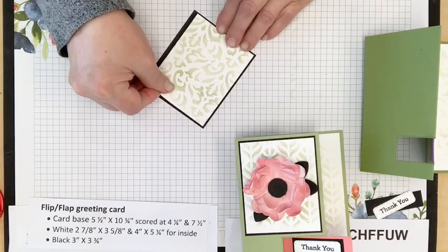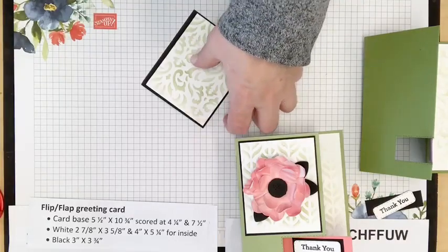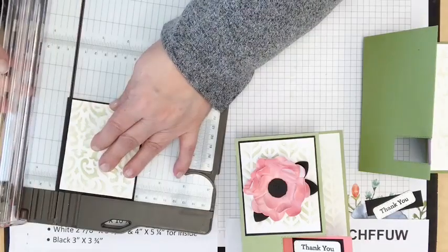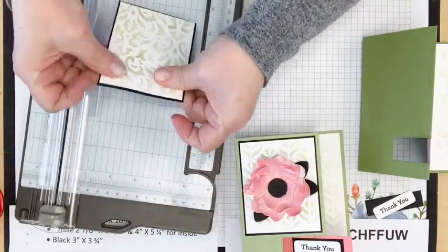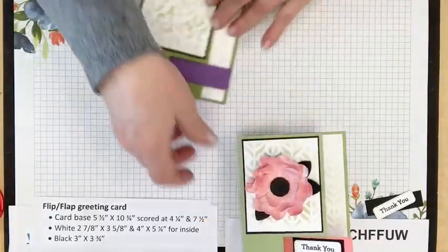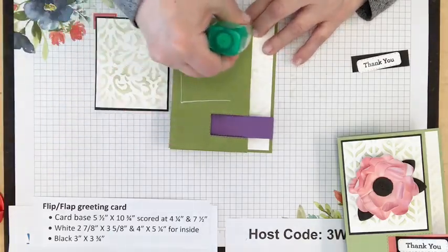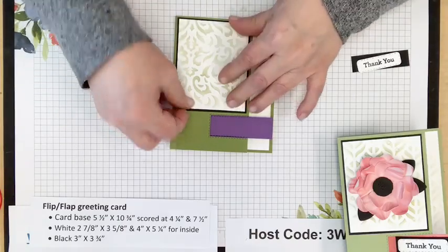I like a thin edge, so I use eighth inch measurements now and then, which probably could annoy some people that don't like that, but I'm pretty good at estimating. So pretty good. I can still scoot it just a little bit because of that liquid glue. All right, so that's going to go on here. And I wanted this as big as I could because I love the pattern so well. So it's just a little bit of an edge on there.